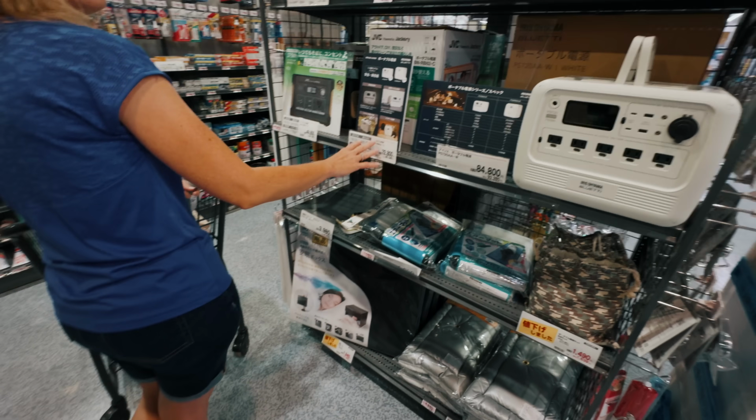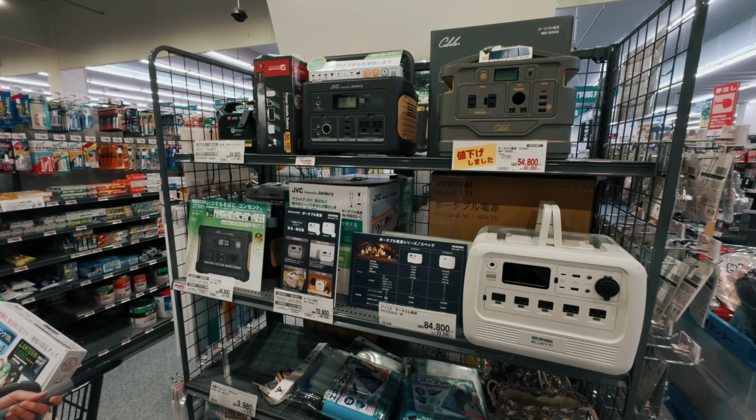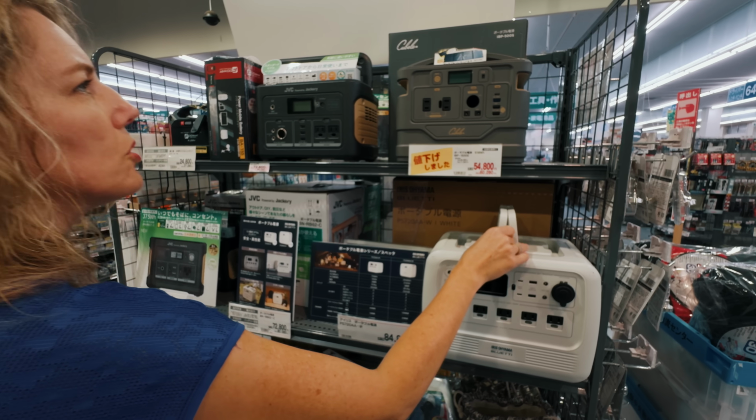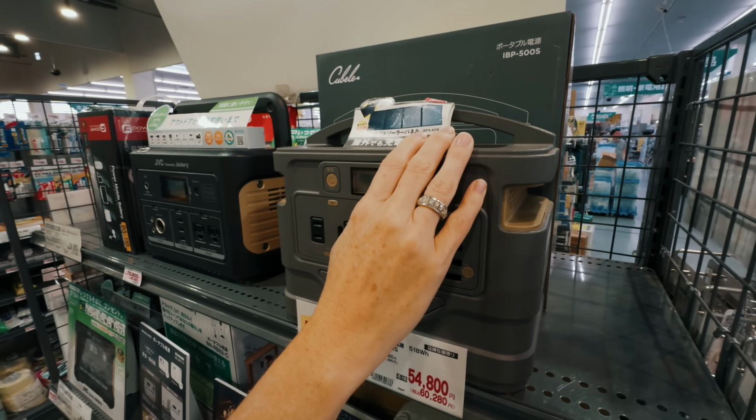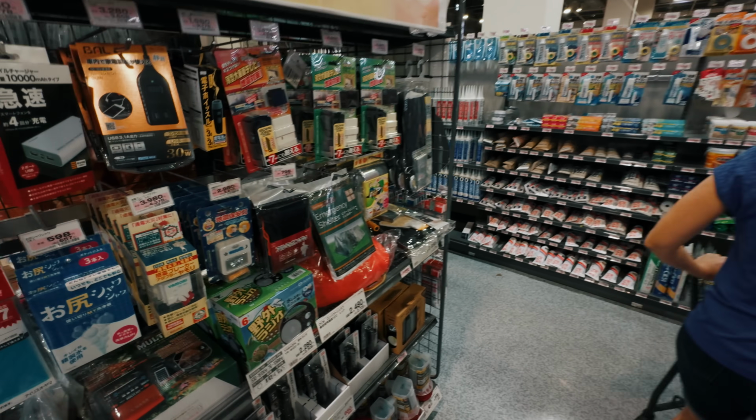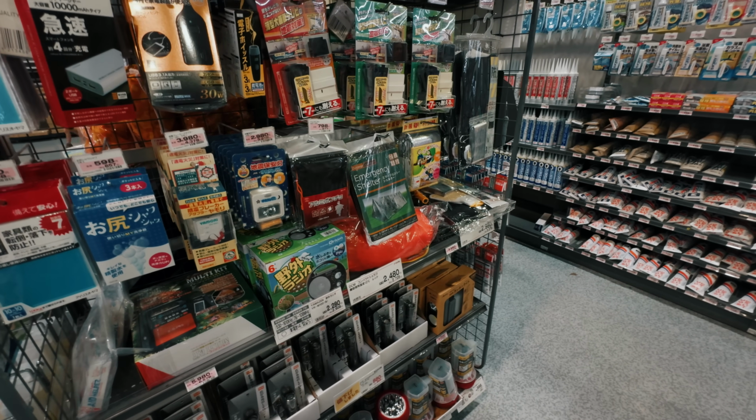They have all your generators. Oh yeah. A solar panel charging one. Oh, this. Maybe. These would make camping trips amazing. Wow. Over here, all kinds of emergency shelter stuff.